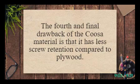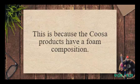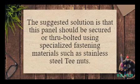The fourth and final drawback of the Coosa material is that it has less screw retention compared to plywood. This is because the Coosa products have a foam composition. The suggested solution is that this panel should be secured or through bolted using specialized fastening materials, such as stainless steel T-nuts.